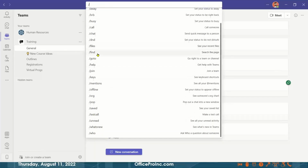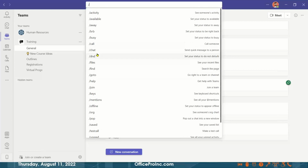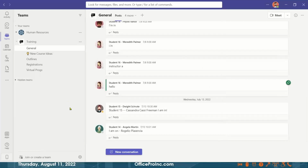Now, again, none of this is really new, but how it provides us the search results has greatly improved. So let's take a look at an example. Let's say that I know I have recently had a conversation about the budget.